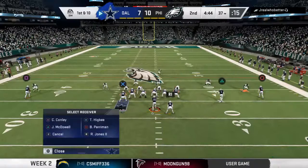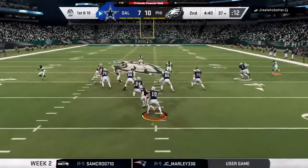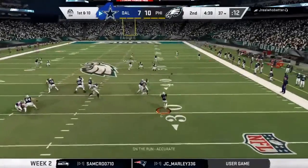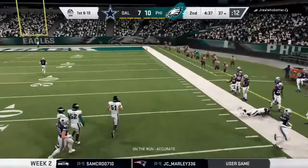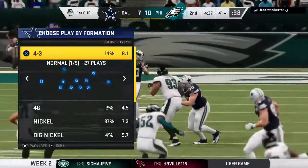He's coming. Off the play fake, he'll look to throw. Looking for Perriman, and it's intercepted. Tre'Davious White with a pick.